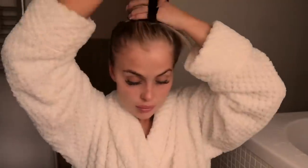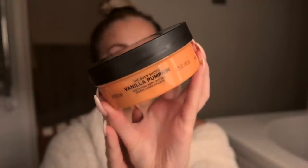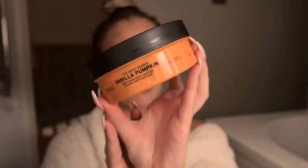You guys actually have no idea how excited I've been to show you this. The Body Shop now have their autumn body butters, and I picked up the vanilla pumpkin, of course, and oh my God, I was close to eating it. It is amazing. They also do a vanilla pumpkin shower gel, which I'm definitely going to be getting my hands on.